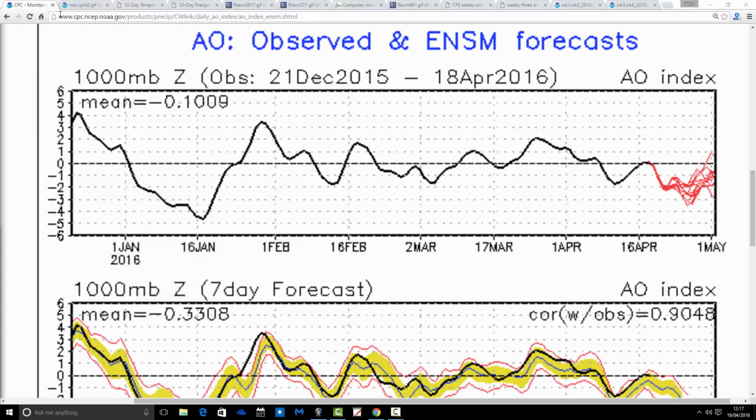And then we'll have a look at CFS V2 for the coming month. Before I just start with the Arctic Oscillation and North Atlantic Oscillation observed and forecast chart. So the black line here is where the Arctic Oscillation has been. The red lines at the end tell us where the GFS ensembles are forecasting the Arctic Oscillation to go. Now remember, this is an index that's reflecting the state of the atmosphere over the North Pole. It isn't a driver of anything, it's just an index that's telling you what the atmosphere is doing. Through most of the winter, this goes back into December, which is just here.